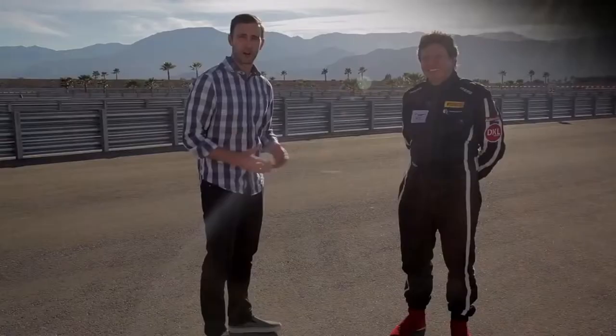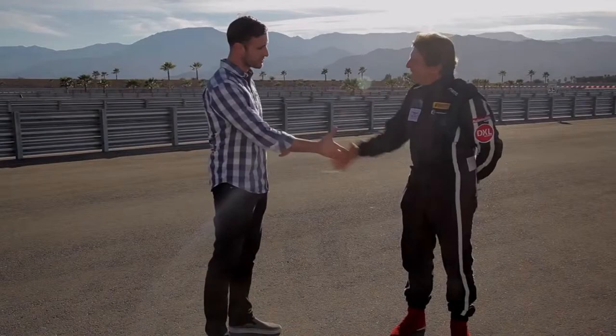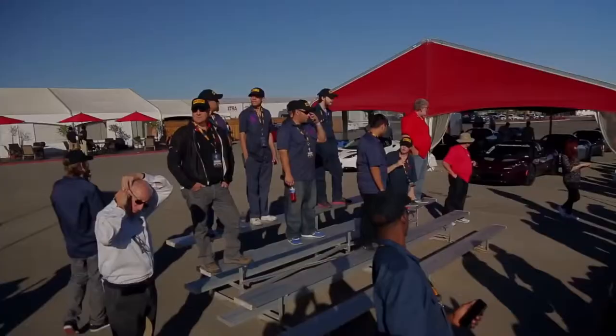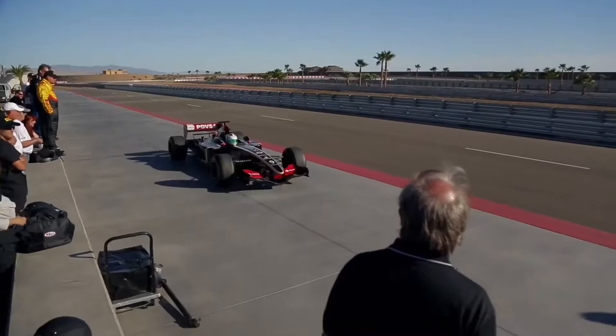Part of the program is getting instruction, and this is one of our instructors right here, Didier Tejas. Nice to meet you. Thank you for being here. So you get a chance to meet all these people that have never had a chance to sit down in these cars before. What is that experience like for you to watch someone for the first time every time? It's really enjoyable to see the big smile on their face when they get out of the car. They, of course, are a little bit nervous when they go in. They don't know what to expect. They saw the previous run, and they look at the smile of those people, but they always are a bit anxious. So what should I expect behind the wheel of this physically? What should I expect to feel?